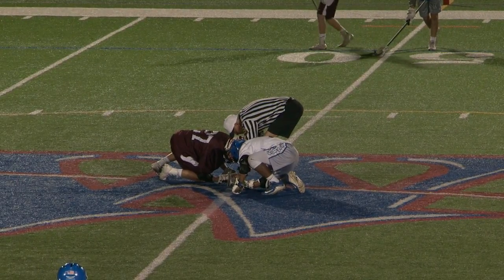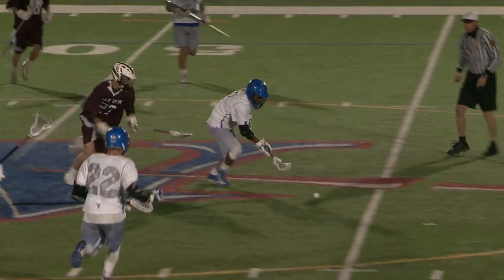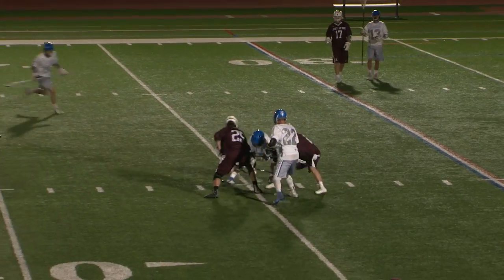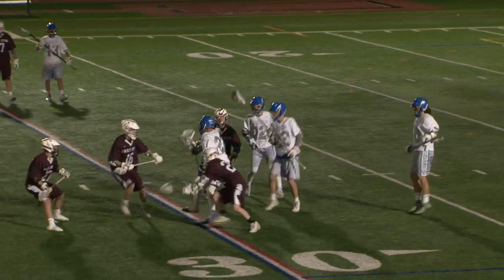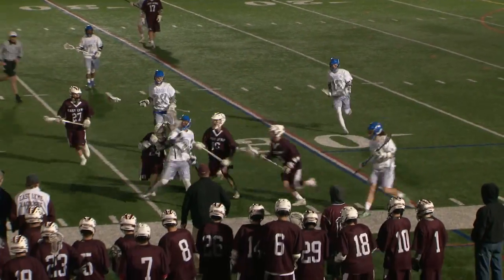8-6. East Lyme still on top. 10:31 remaining here in the ball game. And Wade wins the face-off for Waterford, but ball gets loose early. Now it's on the field. Scooped up by Waterford. Bars, and he loses it. Man, these guys are hitting hard.